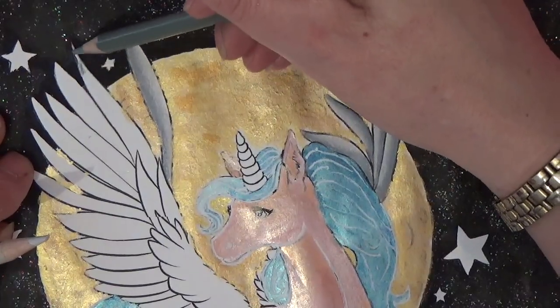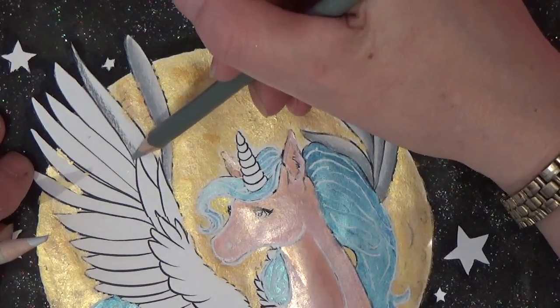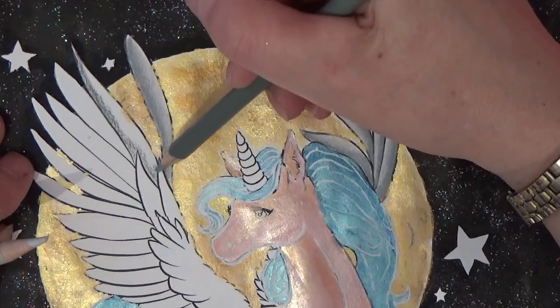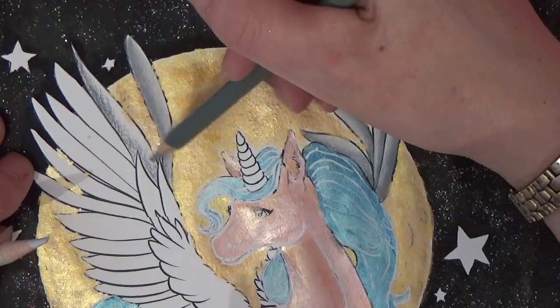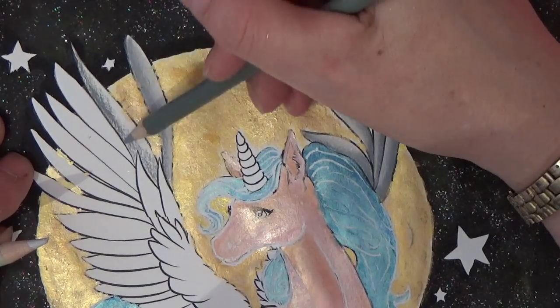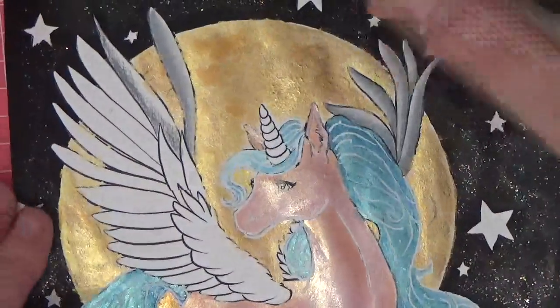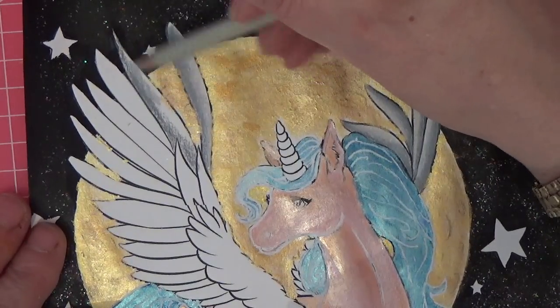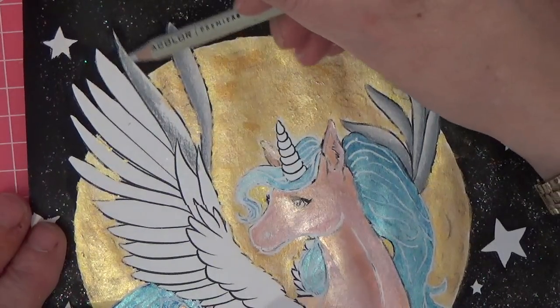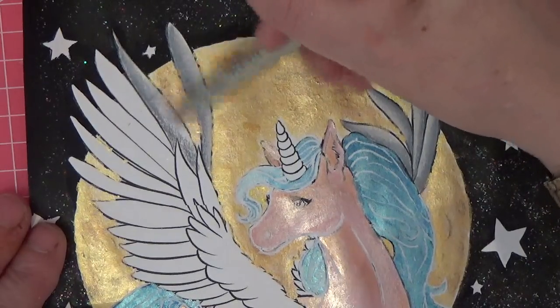Okay, we're going to do underneath the bottom of these ones, around here. Just let that fade out so we've got something to blend into. And then we'll put our 10% over. And like magic, it will blend all those pencil lines away.